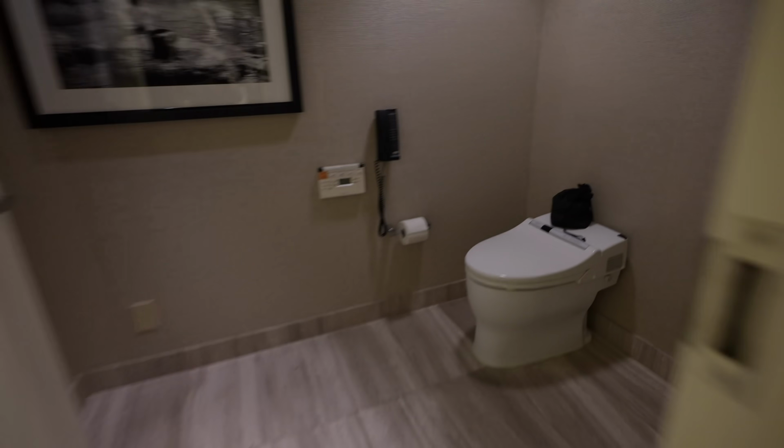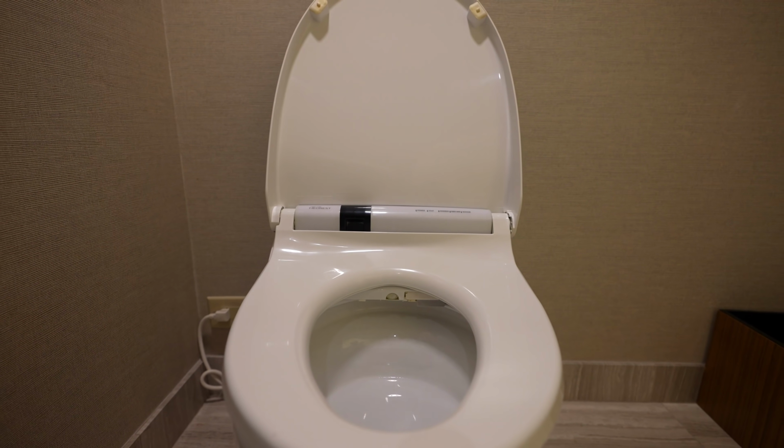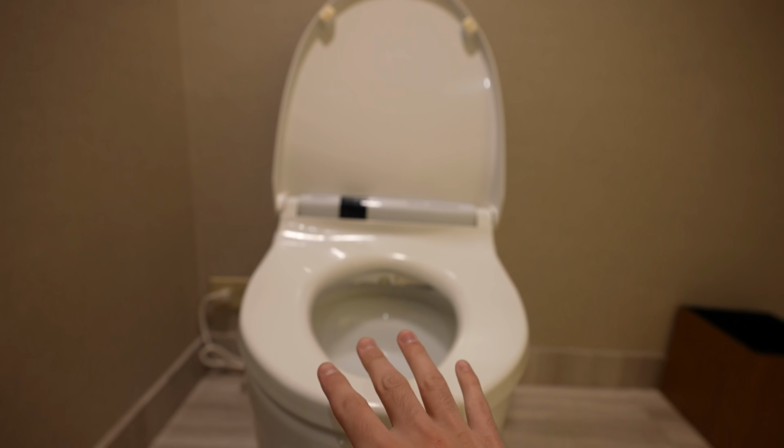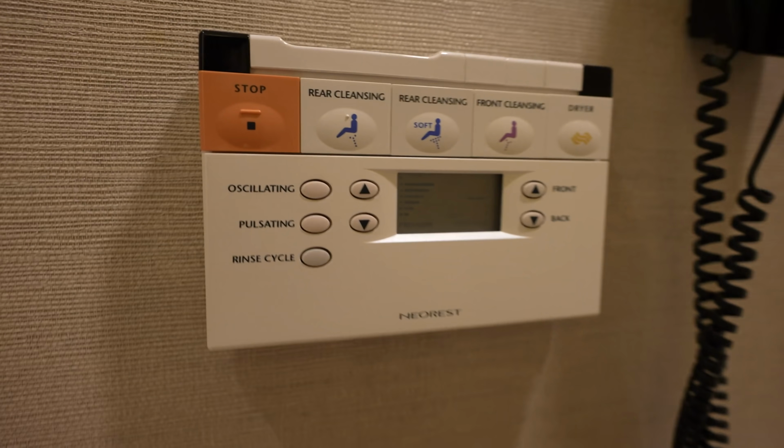Now, as most of you know, after a nice cup of coffee, sometimes you're gonna have to go to the bathroom, which brings us to our next segment, showing you guys the insane toilet they have here. Yes, a toilet. It sounds weird, but here we go. Okay, so check this out. This toilet is a smart toilet. It has a sensor, it has a heated toilet seat, and a control center right here.